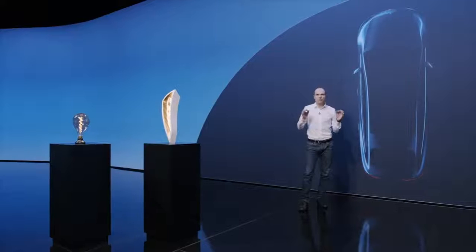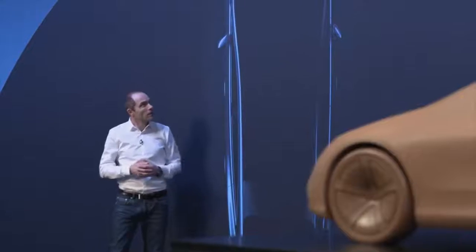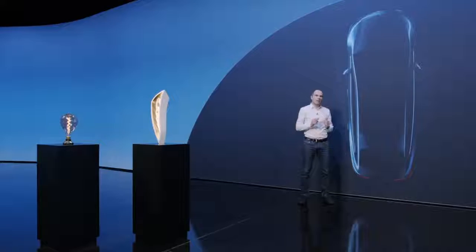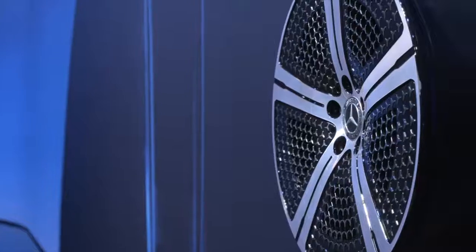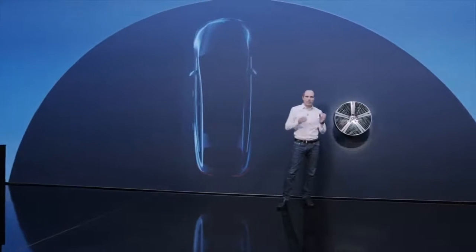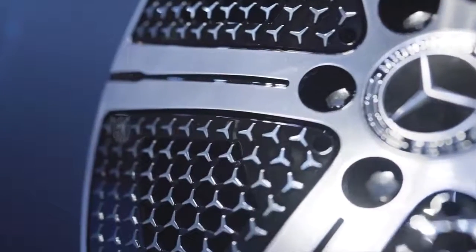Another challenge was definitely aerodynamics. By the way, EQS is going to be the world's best aerodynamic car ever. Meaning, I would say, in the top view, you really see this drop shape. Once that shape is defined and established, then definitely you have to spend countless days and hours in the wind tunnel optimizing every little detail. And at the end, everything comes together in a clay model.